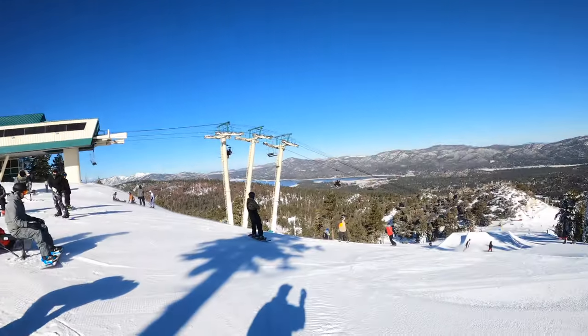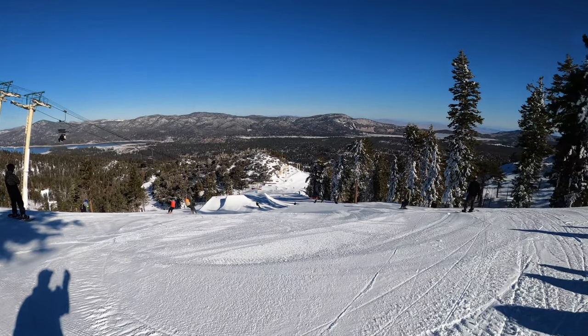What's up, guys? We're up on the top of Big Bear Mountain now. A little bit windy today, but we're still gonna have some fun. All right.